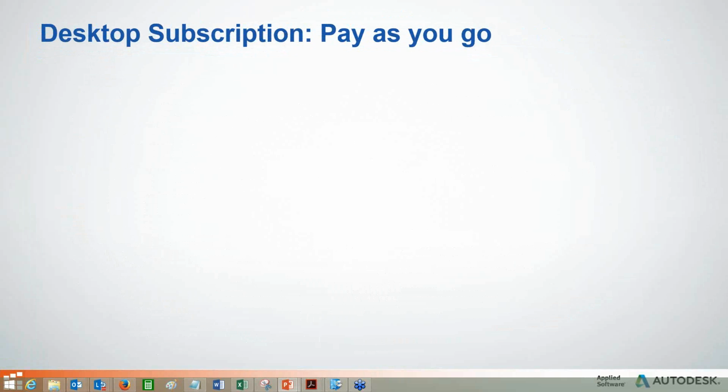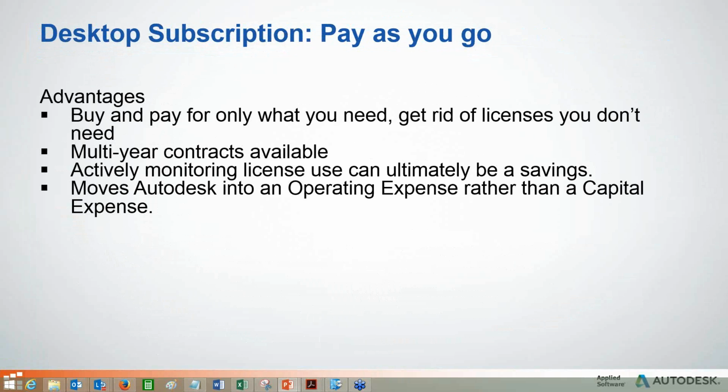Now, the other methodology we talked about, not perpetual, this is the desktop subscription, pay-as-you-go. There are some advantages to this model, and this is the way that Autodesk is moving in a couple of years. You're going to buy and pay for only what you need, and you're going to get rid of licenses you don't need. This method of buying is available today. Multi-year contracts are available, and actively monitoring your license use can ultimately be where the savings are. And for the financial people out there, it moves Autodesk into an operating expense rather than a capital expense.